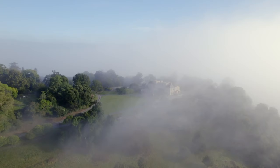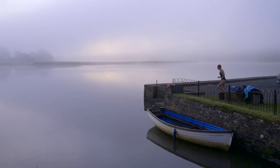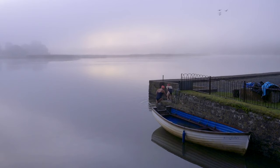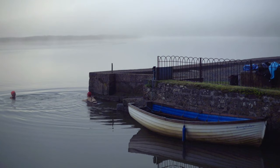Next morning, Sammy and I are up at dawn for a chilly swim in the River Tamar. It's a wonderfully exhilarating ending to my visit.